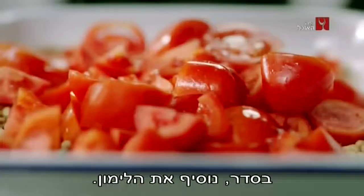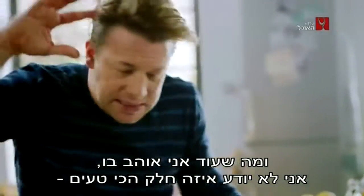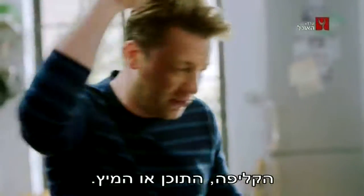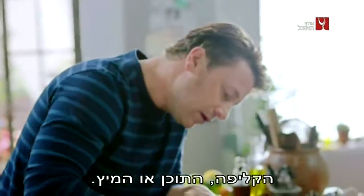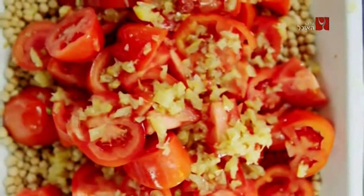A little bit like me marrying my wife. OK, so in with the lemon, right? And also what I love about this is I don't know which bit is the most delicious, the skin, the pith, or the juice. A couple of tablespoons of the juice.